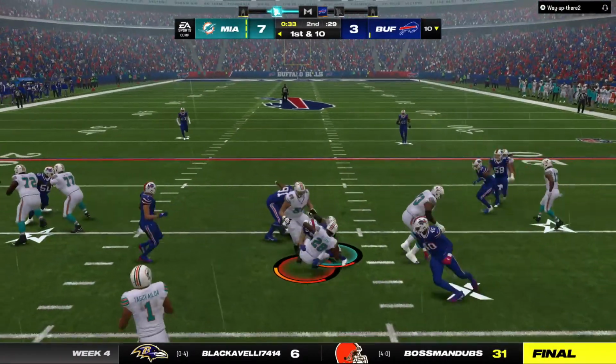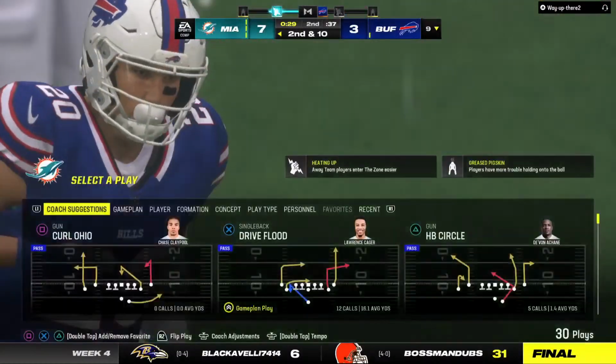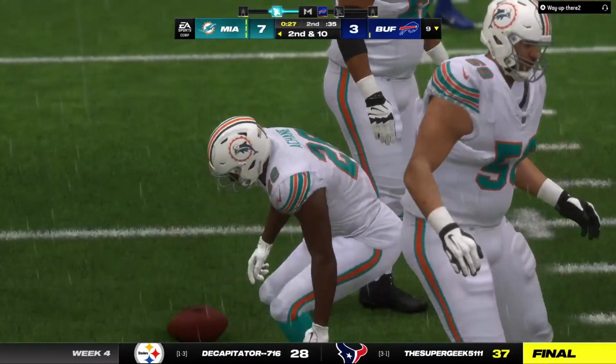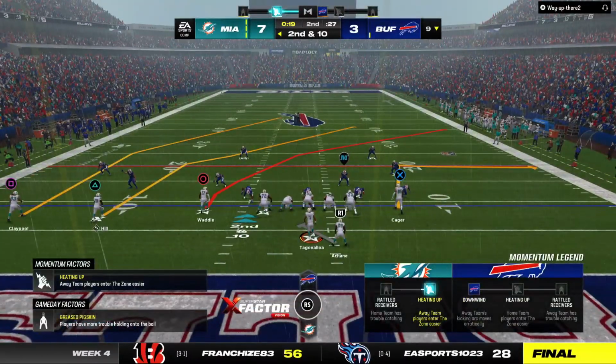They're just going to run it here up the middle. And he'll just burrow his way back to the line of scrimmage, and that's about it. And brought down there by Taylor Rapp. Officially nothing on that last run. They'll try again, 2nd and 10.